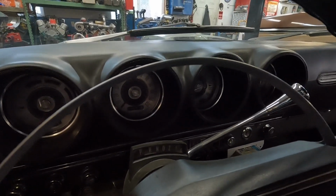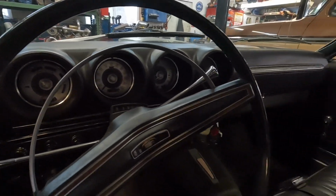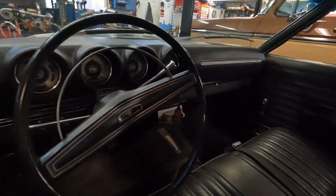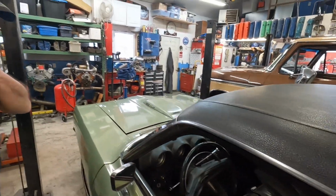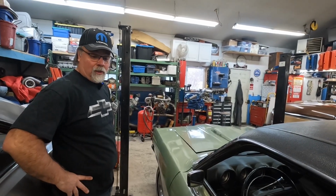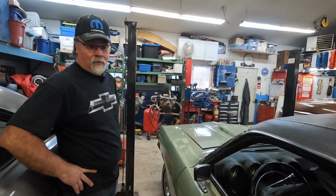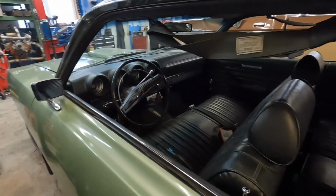Well, there's that dash that I just love, and it's got a factory tach in it. That's super cool. Nice green on green. And I still use the black vinyl. 8-track? Oh, you do? It works. Yeah. And the color is called lime gold. Lime gold, it's called. Lime gold, yes. With black vinyl and green interior.